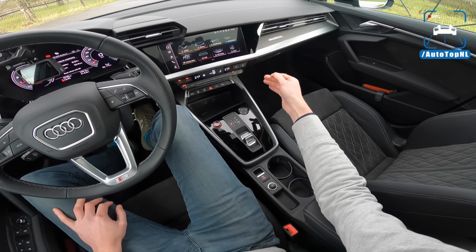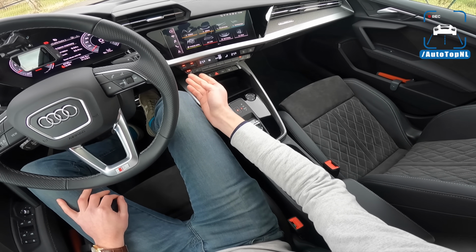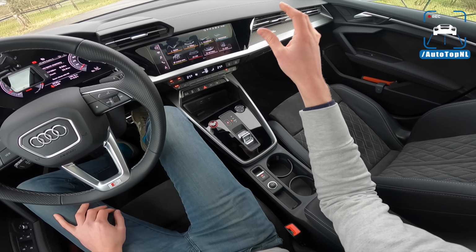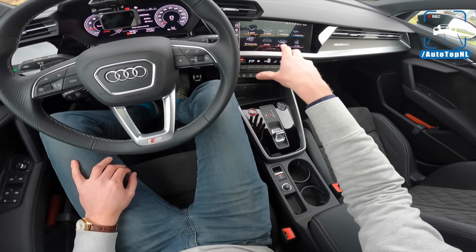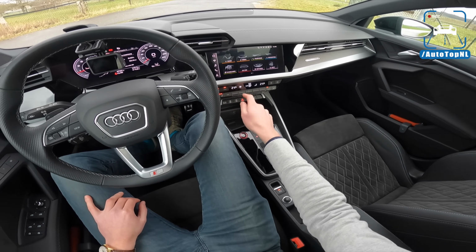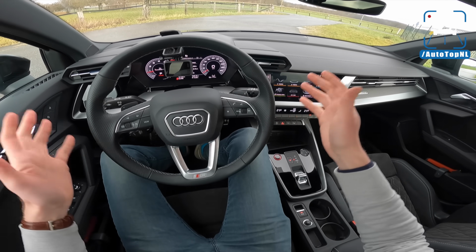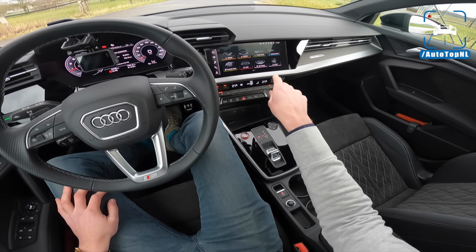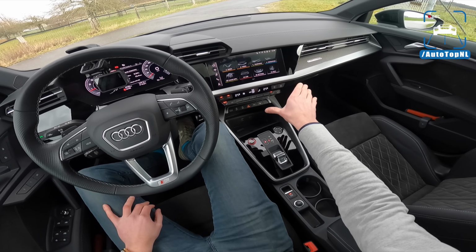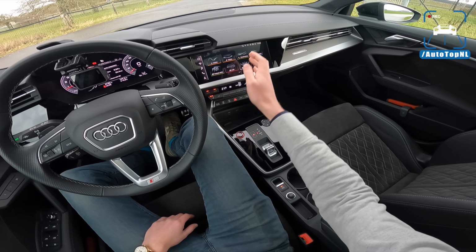And another really good thing is that we've just got the climate below that with buttons. I've said this in my A6 review, I think. The new A6, which has that double digital dash touchscreen. This is better. You want to be able to just press a button and work it when it's night and you're driving. You don't want to touch and feel everything. It just doesn't work. This is better. Climate should always have buttons. That's my philosophy. This is, well, we know this is all good.